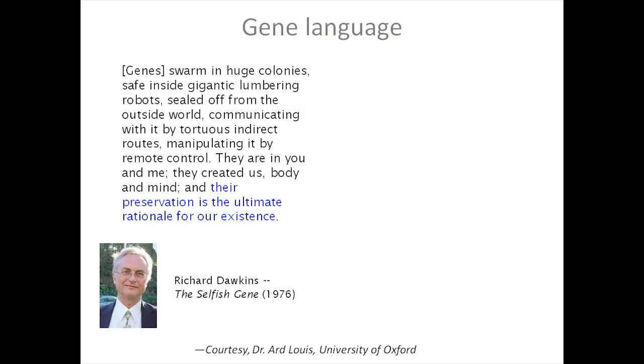Here's a famous quote from Richard Dawkins' book, The Selfish Gene, which is an extremely reductionistic view of genes and their relationship to organisms. Dawkins says, genes swarm in huge colonies, safe inside gigantic lumbering robots, sealed off from the outside world, communicating with it by torturous indirect routes, manipulating it by remote control. They are in you and me. They created us, body and mind, and their preservation is the ultimate rationale for our existence.